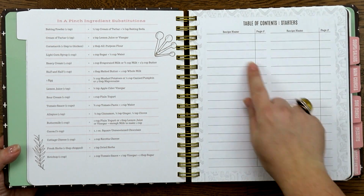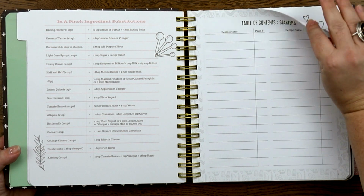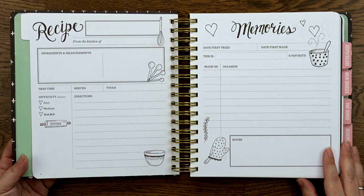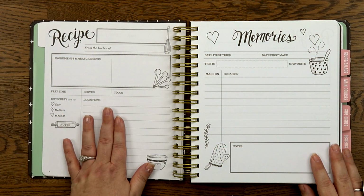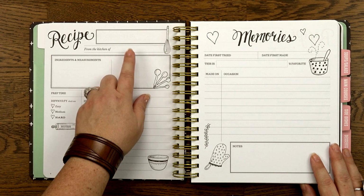In this section, you have a table of contents, which you would fill out with the recipe name and page number. This is for your starter section. And then this is what the layout looks like for pretty much the entire book, each section. Over on this side, you're going to fill in the recipe. There's the name of the recipe and "from the kitchen of."